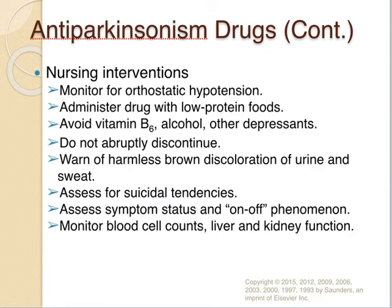We want the patient to avoid B6 rich foods and supplements and alcohol because vitamin B6 inhibits conversion of levodopa to dopamine. We want to warn that it may cause some harmless brown discoloration of urine. We want to assess for any suicidal tendencies. We want to assess the blood count, liver, and kidney function.